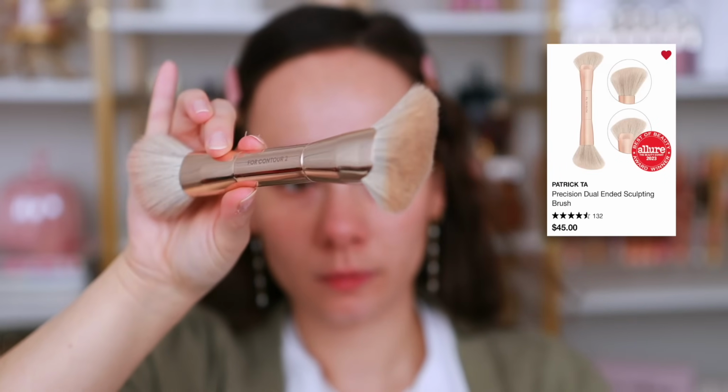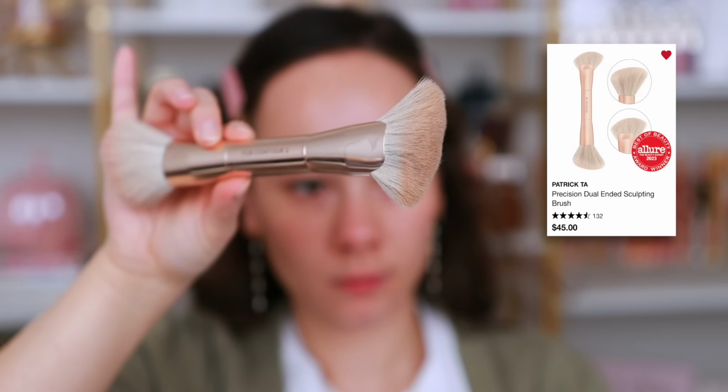It's the perfect chunkiness and shape to really get in this area right here, and it's nice and flat, so it's easy to blend across the forehead. I'll use this for a rough nose contour down here as well. This is so beautiful with a cream bronzer or a cream contour. So there it is. That's the answer for you. This is the brush that I've been using nonstop for the last few months.